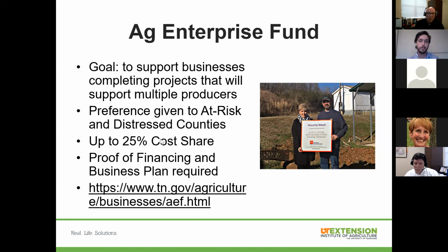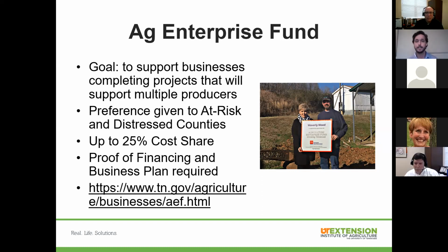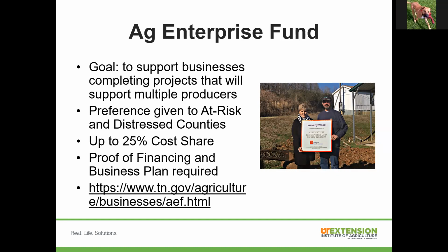The proof of financing and business plan is required when it comes to comparing the application for this program to maybe the VAPG program that we're going to spend a good bit of time talking about this afternoon. The application itself is shorter. However, we will need proof of financing, a letter from the bank saying you're in good standing, and a business plan, which is a fortunate and great fit for what Pete is talking about in other parts of today.